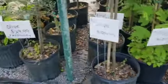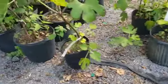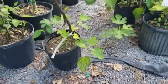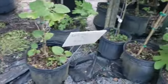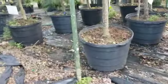Tulip tree, I don't know, these are all not full. Olive tree, $29.99. These are figs, look like fig trees to me. Yeah, Cadeau fig, river birch, LSU Purple. So, look, it ain't that many. Y'all better get out here and get y'all fruit trees. This is looking scarce. Whew.